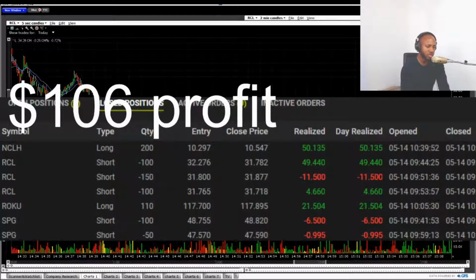I'm trying to make these videos as easy and as clear as possible, but right now you can see the closed positions, so I'm going to take that off, and then I'm going to jump on the chart and show you the entries and the exits. But on these closed positions right here, you can see the amounts, the entry price and the close price, and even the time of entry and the time of exit as well.